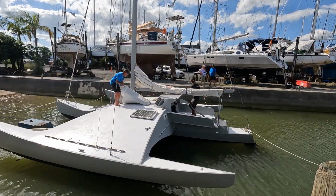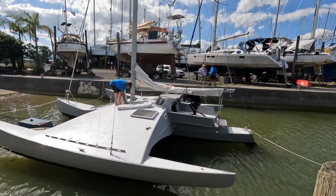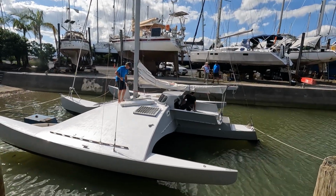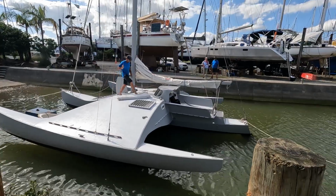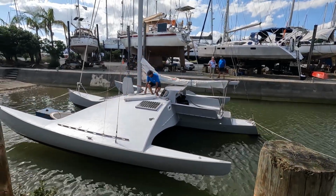With all the checks done and just a little weight left for the tide to come in more until she could float off the trailer, we got the sail cover off the mainsail and the headsail out, ready to hoist it once we were out of the slipway and on our way.